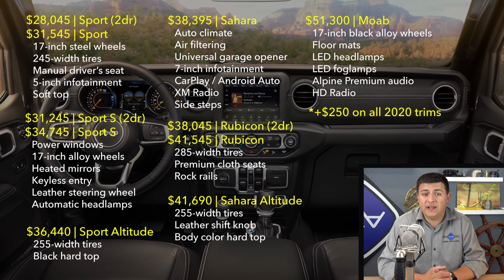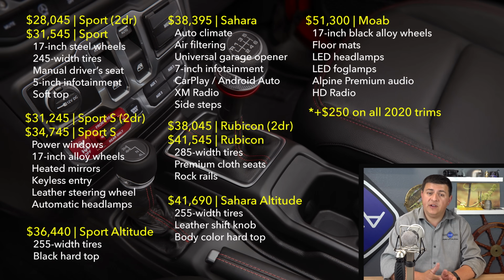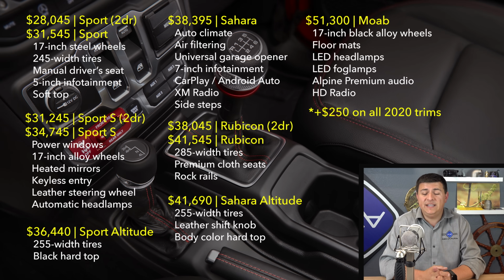For instance, in the Sport and Rubicon trims, you won't be able to get the e-Torque system. You'll only be able to get the regular 2.0T. But on the other hand, we will be able to get the new diesel engine in the Wrangler Unlimited models for the Sport, Sahara, and Rubicon trims. The prices you see on your screen are 2019 prices. For 2020, the base prices go up about $250 across the board.